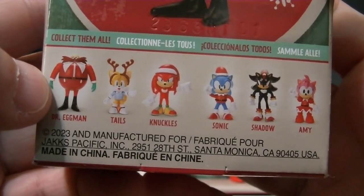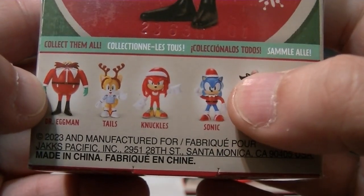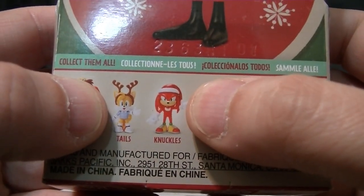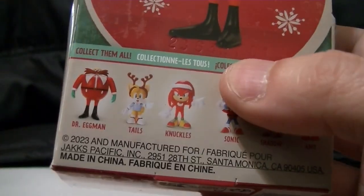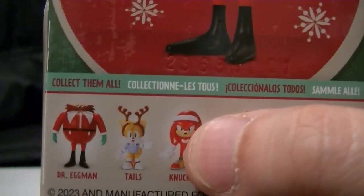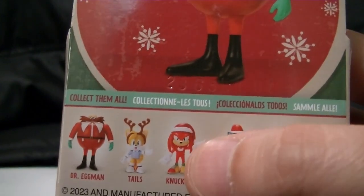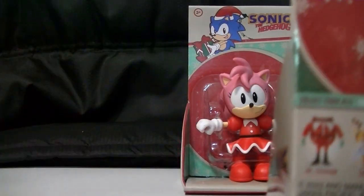So the wave features Dr. Eggman and Amy Rose as two new figures, a re-release of Santa Sonic from the Advent calendar, and Tails and Knuckles, which are also from the Advent calendar, but they changed the color of their sweater and hat. For comparison's sake, I decided to bring them on here. This wave features a Tails wearing a powder blue sweater, while the original one had green. And the Knuckles here is wearing a red hat, which I get it's a red Santa hat, but it doesn't really stand out against his natural fur color. I prefer the original one that had the green hat.